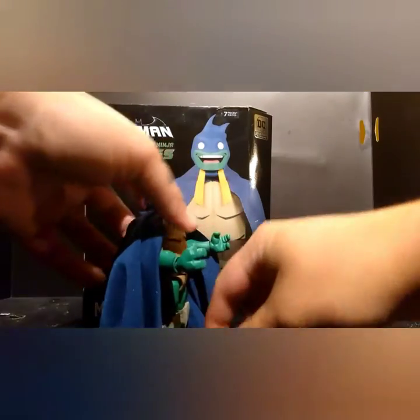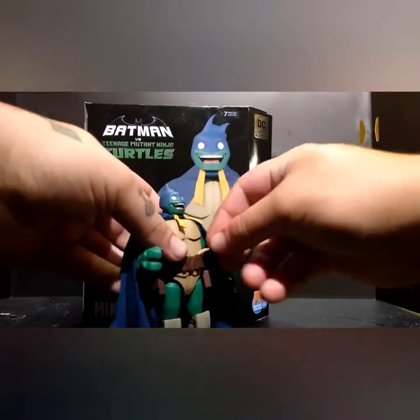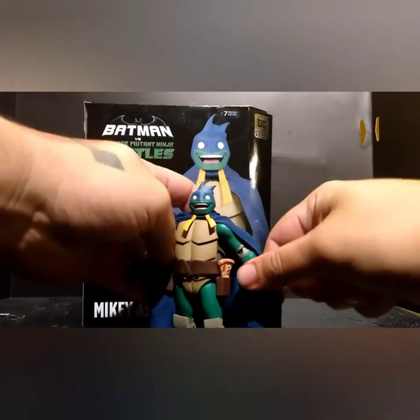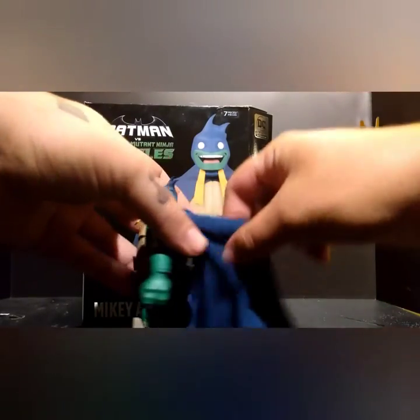Come on, Mike. I know you can hold this. He's supposed to hold the pizza. Don't know why he's not holding the pizza. It's a little thin here. But I know you can put the pizza right here where his weapons are supposed to be. Right there, so he could be holstering a pizza whenever he gets hungry. Pull it out, bam. You know, hit somebody like a batarang, I guess.